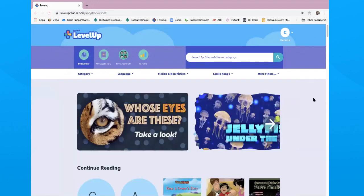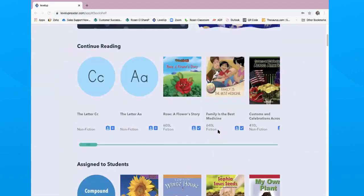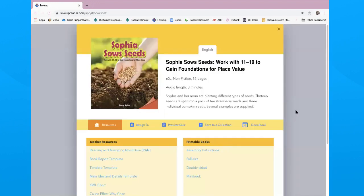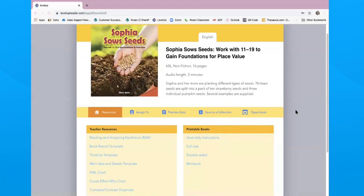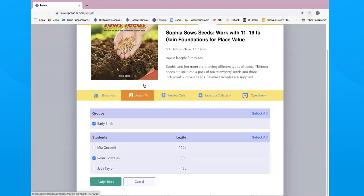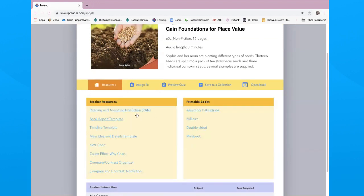I like this because I have data as a teacher and I have resources as a teacher, but it's not overwhelming. I do want to show one more thing that I think is important, and that is when I go into the book as a teacher, I have information about the book. I can open the book. I can assign it straight from here to all my students or to some of my students. This is also where I can see those resources and the printable books.